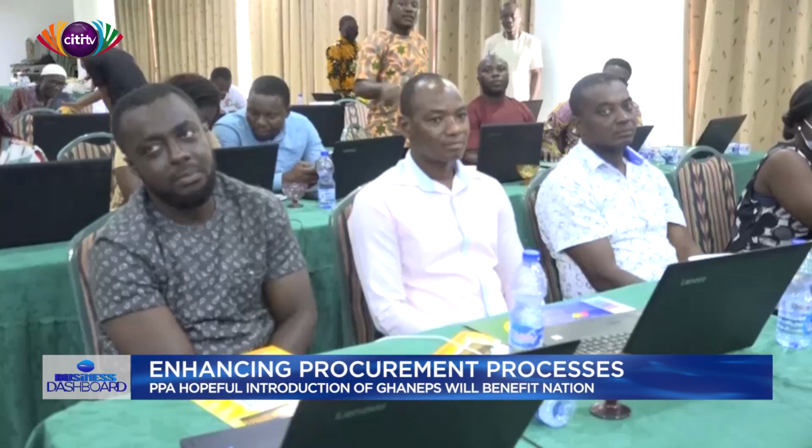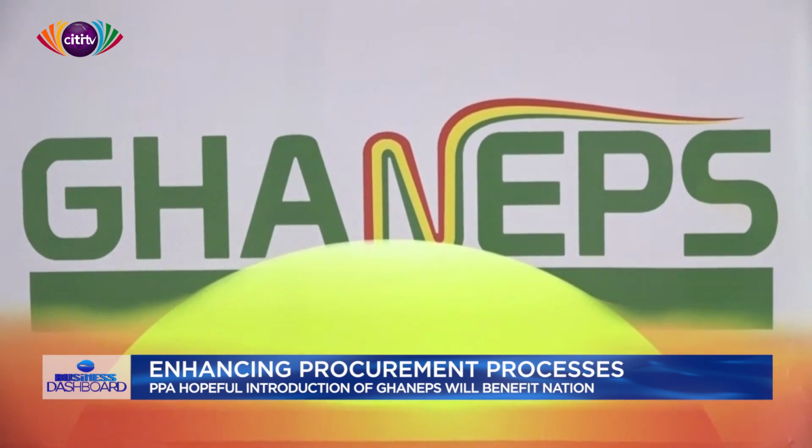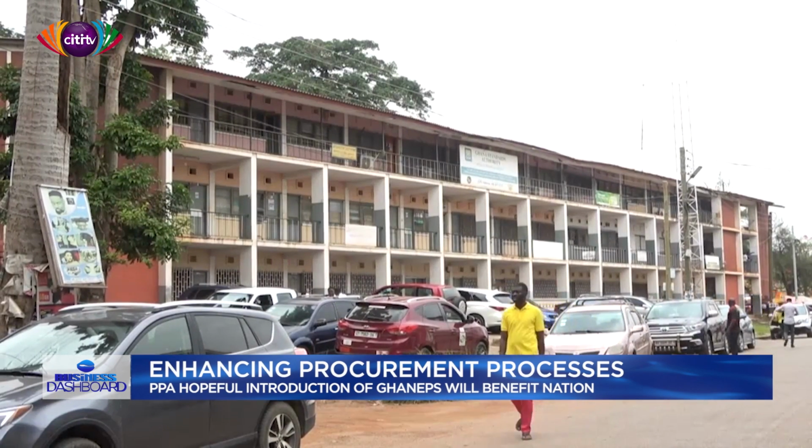You go to the procurement officer directly. You go to the head of entity and it's like, I've given it to the accounts. You go to the accountant and they say, you are not the one who's supposed to come for the money to go and buy. But with this system in place, you realize that everything is clear. The Ghana Electronic Procurement System has been integrated with several government systems for efficient procurement workflow.